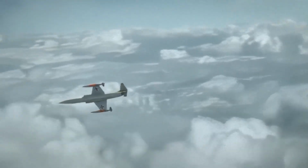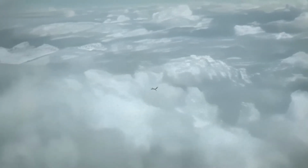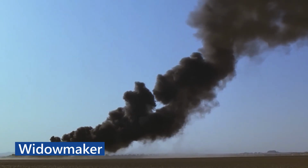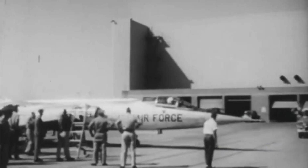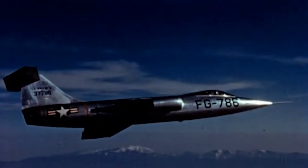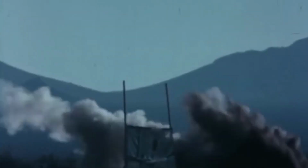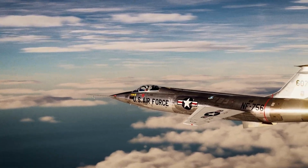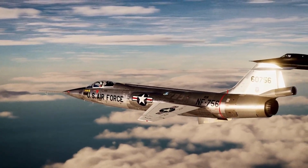The situation was particularly dire in the German Air Force, where the F-104 was involved in numerous accidents, earning grim nicknames such as Widowmaker. Investigations revealed that a combination of pilot error, mechanical failures, and the aircraft's unforgiving nature contributed to the high accident rate. Despite its speed, the Starfighter's limited versatility, it lacked effective ground attack capabilities, and safety issues led to its gradual retirement in favor of more adaptable and pilot-friendly aircraft.